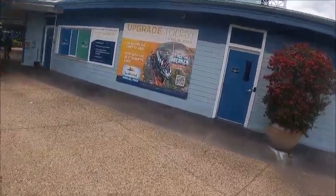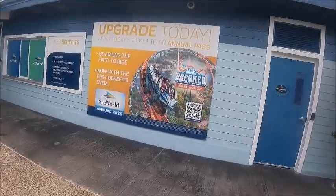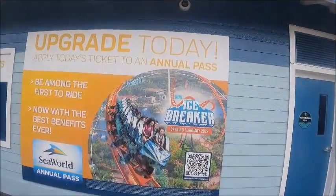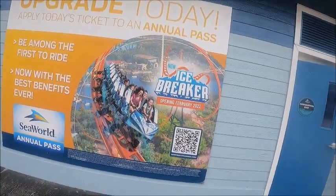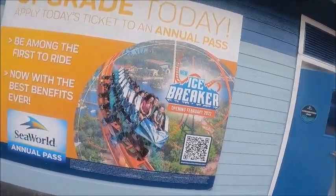And of course, you come as a pass holder between now through December 31st, 3 visits. You'll be the first to ride Icebreaker for February 22nd, 2022. And the same can be said for Busch Gardens over there in March for Iron Gwazi.